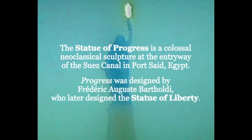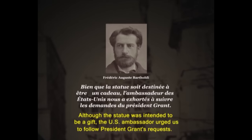Episode 12 is titled Liberty Lurkers. This episode begins, and we are looking at the Statue of Progress. We learn its history, and are told it's designed by the same man who later designed the Statue of Liberty. I believe we heard from him near the beginning of the first season.